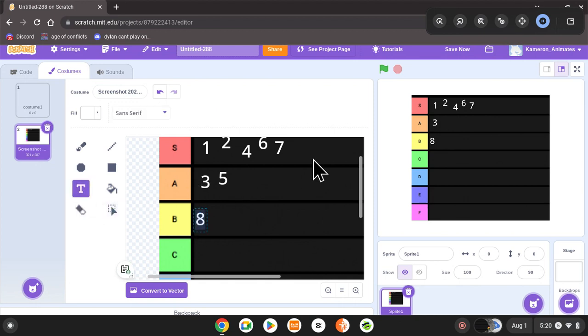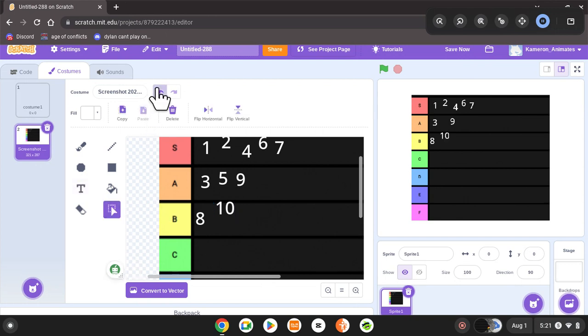Now, 9, pretty cool number, I'd say. It goes in A tier. Now, number 10, it's an okay number. 10 goes in B tier, why not?